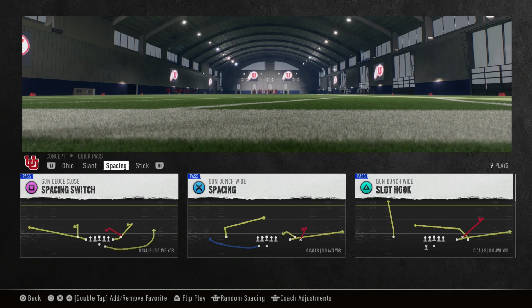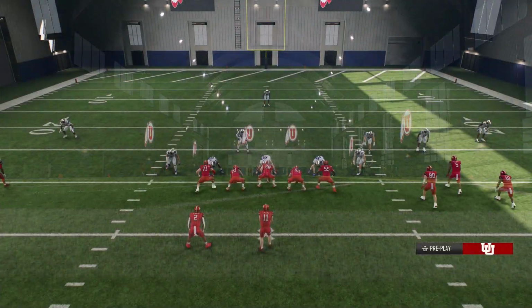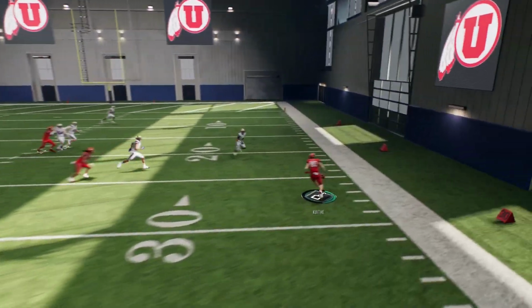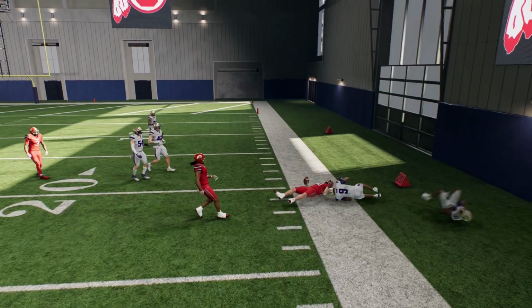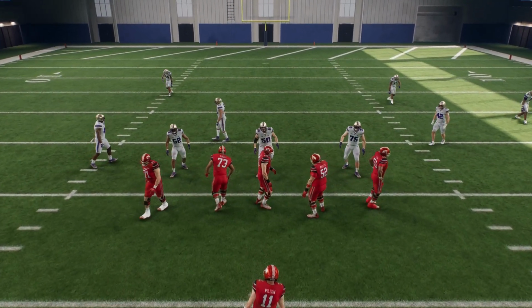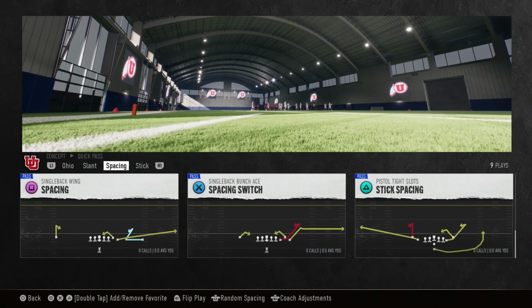However, this is a pro style playbook. We're going to have plenty of spacing. Spacing is pretty good. I like it. It's just an old school West Coast concept. Let's see if I can make this look halfway decent. Go over here. Going to pick up some easy yardage to the tight end. Nice little quick game. If you're just kind of sick and tired of doing slants and sticks all the time from all these other playbooks, you got plenty of spacing to choose from in this one.